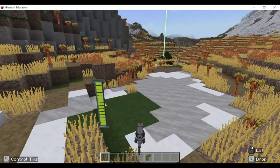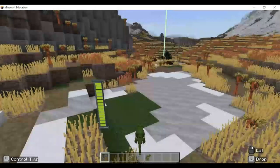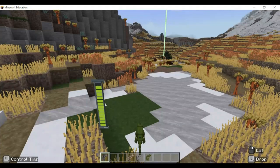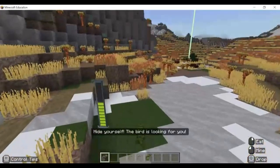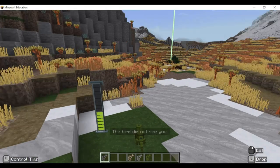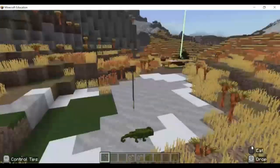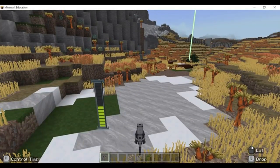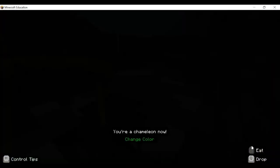OK, so we need to be careful. As you just saw, there's a bird searching for us. And to avoid that bird, well, we need to change the colour to match the surrounding blocks and stay still until it's past you. OK, let's get our head around this. Okay, now remember we gave you some facts about the high-caste chameleon being the bottom of that food chain. So it has, or more to the point, now that we're a chameleon, we have a range of predators that are going to be after us as well, including birds and snakes, remember. So be careful on this journey.